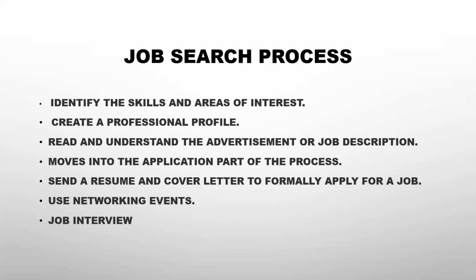So, the first one is identifying the skills and the areas of interest. When looking for a job, you should ask yourself, what am I good at? What do I like to do? What have I studied? Your answers to these questions will help you to create a clear professional profile.